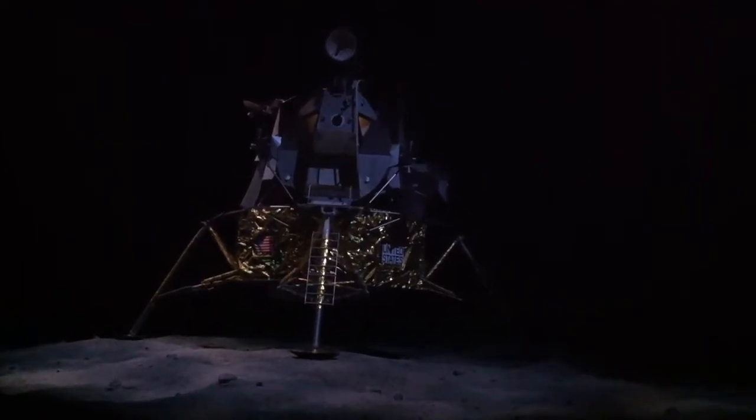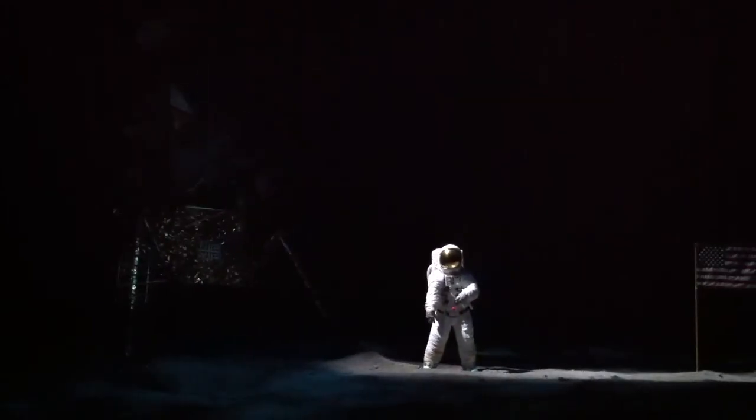A short time later, history is made again. Okay, Neil, we can see you coming down the ladder now. For one incredible moment, we are one people with one history, watching our destiny unfold. That's one small step for man, one giant leap for mankind. Armstrong is on the moon. Neil Armstrong, 38-year-old American, and one small step for man.